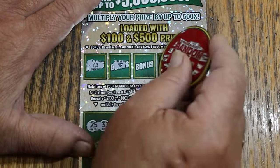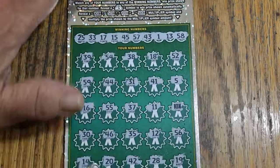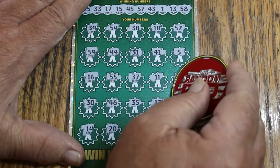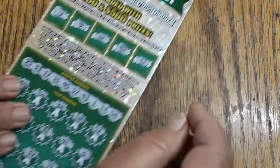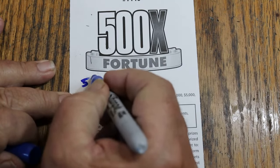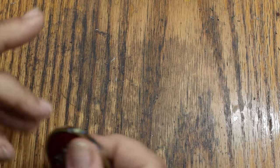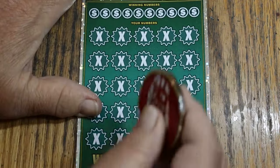Nothing there, nothing there, nothing there, nothing there, and nothing there. All right, 10x, are you going to be predictable and give me a 5 under there? Yes, you are. Once in a while, those little multipliers will surprise you. But we're on the board. And keeping with the odds. So, we'll start now with ticket 3. Now, let's see if we can go back to back.